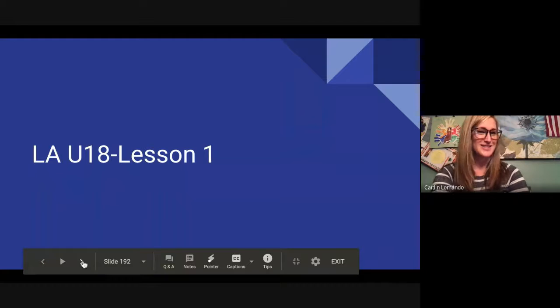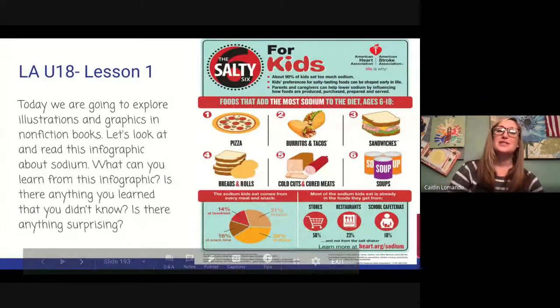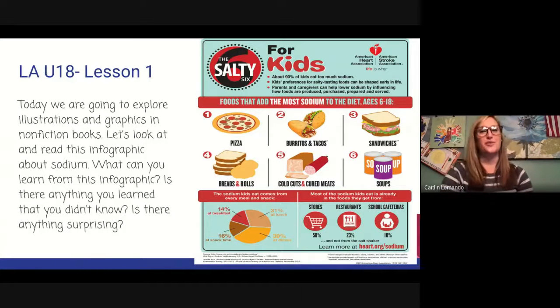This is LA U18 Lesson 1. So today we're going to explore illustrations and graphics in nonfiction books. Let's start by looking and reading this infographic about sodium. What can you learn from this infographic? Is there anything you learned you didn't know? Is there anything surprising? So when we read an infographic, we should be looking at not just the pictures, but all of the words on the page.